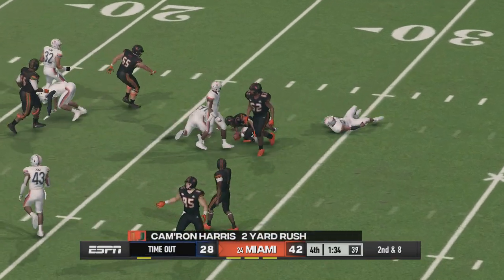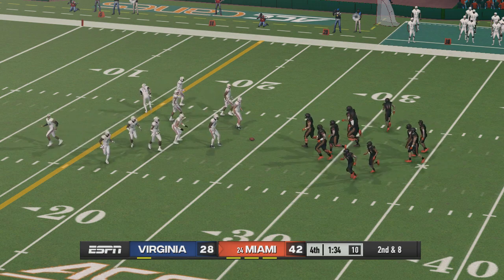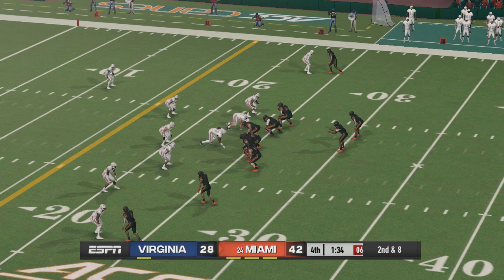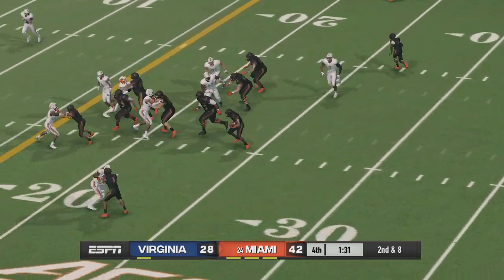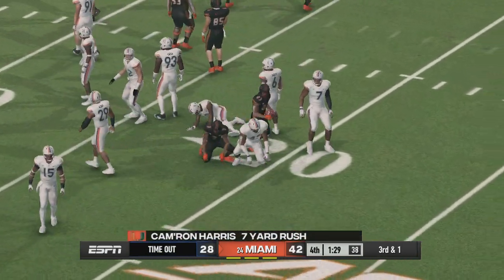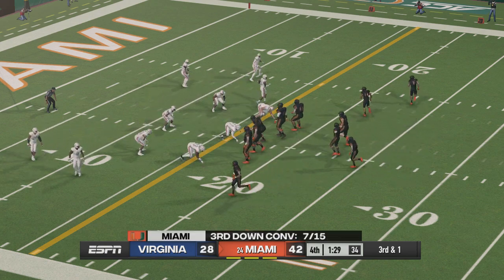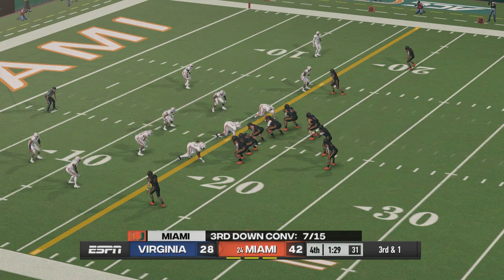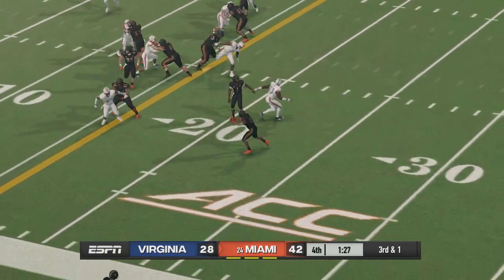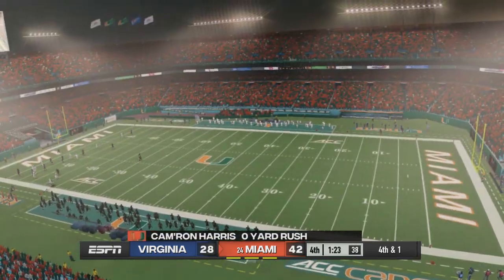Gets to about the 24-yard line. He gains a couple of yards on the carry. Second down, 8 yards to go. Ball on the 24. Virginia's out of timeouts. Harris picks up about 7 yards on the run. Just over a minute left. He laterals, and he makes it out to about the 17-yard line.